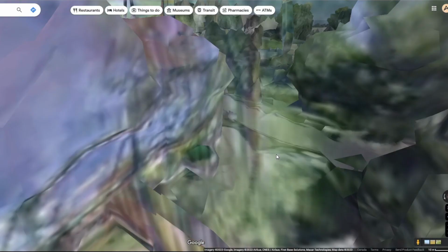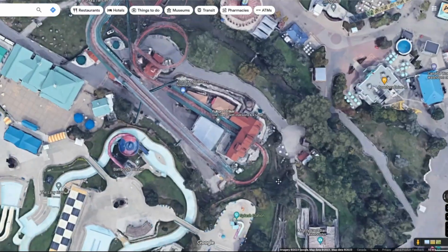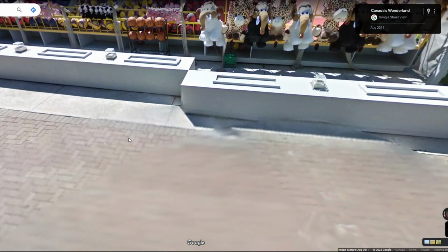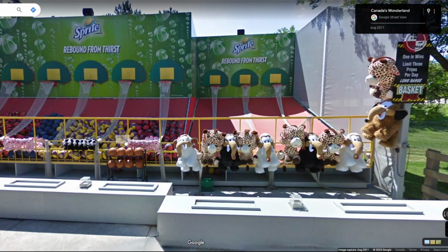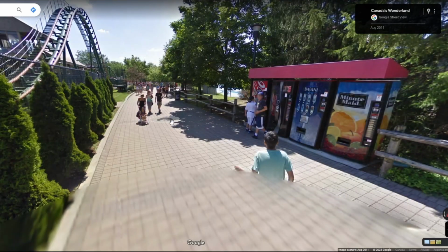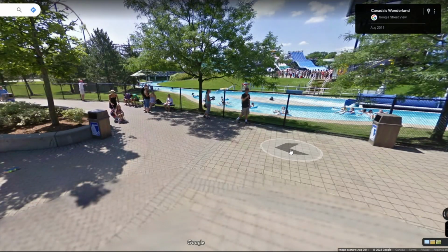Man, that is strange. So I dropped that pin right on where the turn out of this station is for Yukon Striker. And in 2011, that was just a path with a basketball game. I was hoping this was going to be a shorter recording. No, we're only halfway done with the park and we're at 43 minutes. I feel like I should just include this entire part, right? Because this is gone. This is no longer existent.